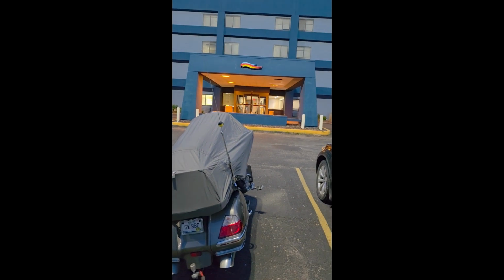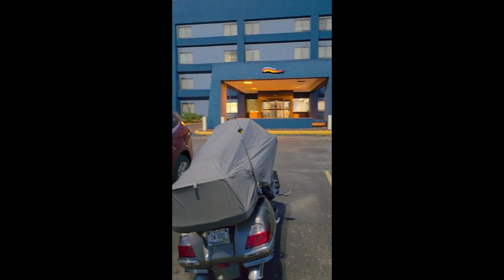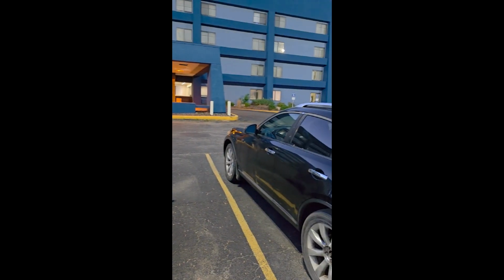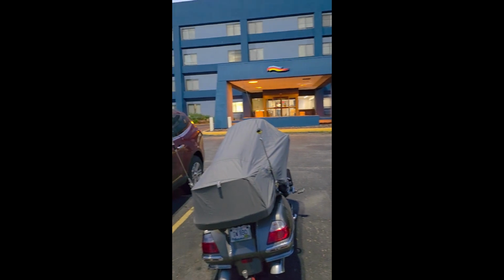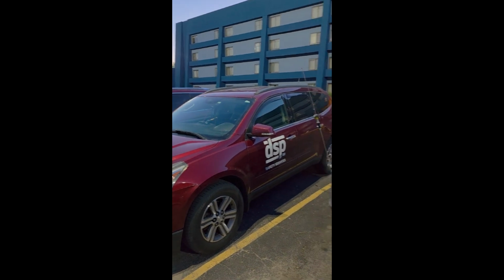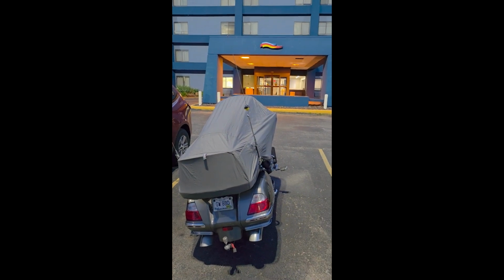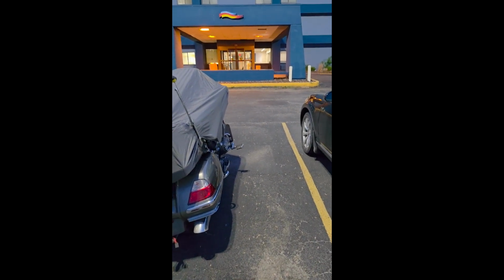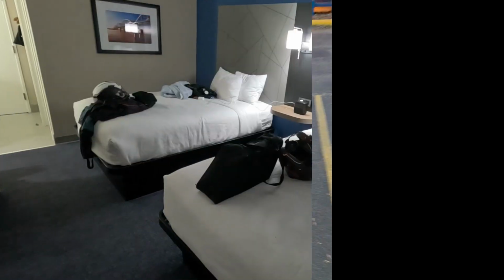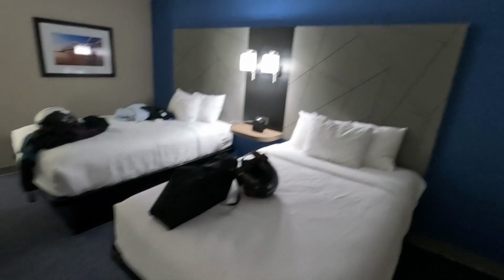This is our hotel we're staying at. Here's the Wyndham. It seems okay. Really unusual color, dark, but so we're gonna call it a day and then we're gonna start again tomorrow, and we got one more day of the trip. Okay, we're in our room.